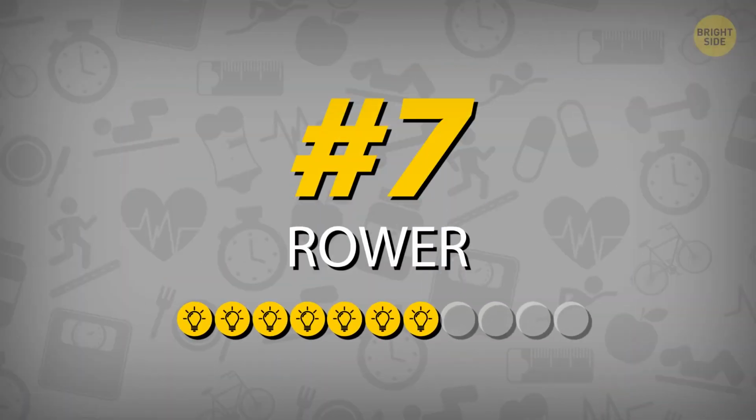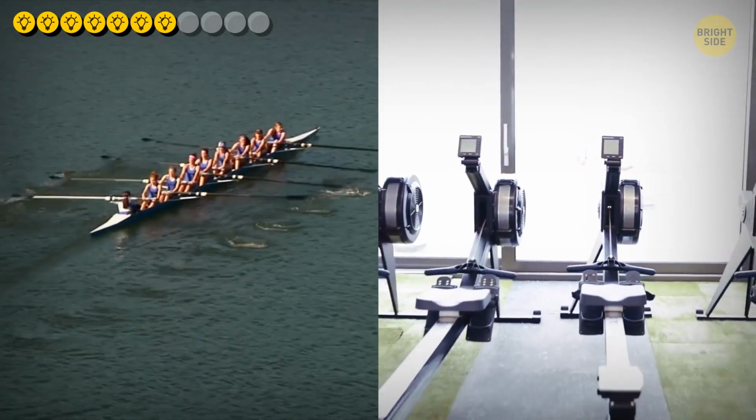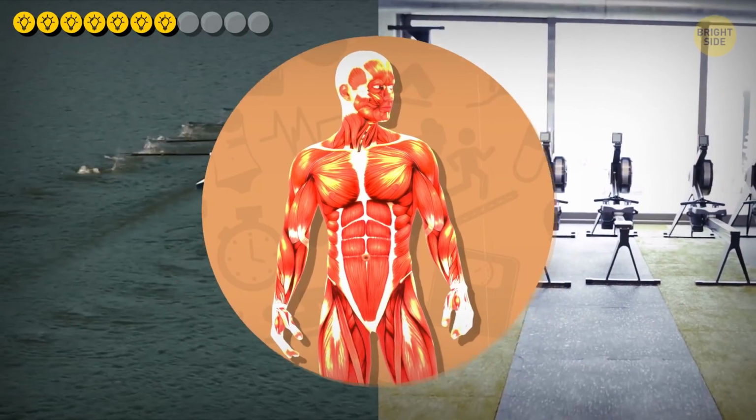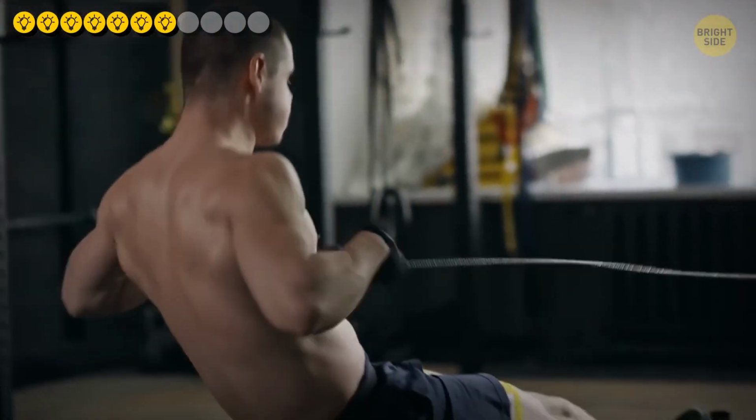Number 7. Rower. Both rowing in the open water and on a rowing machine are great calorie burners, affecting all the muscles in your body. The right technique is the key to success with this exercise.